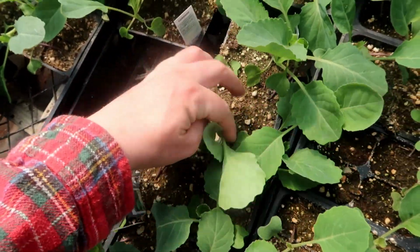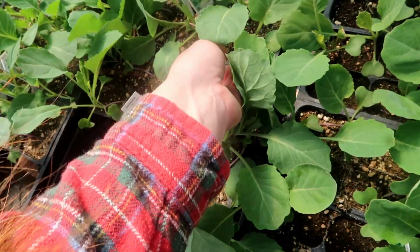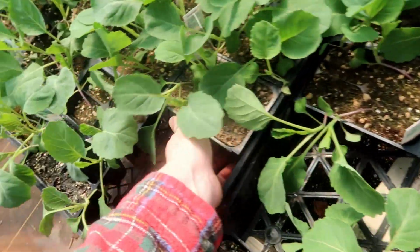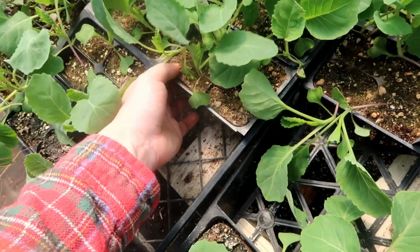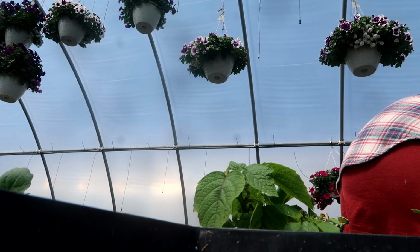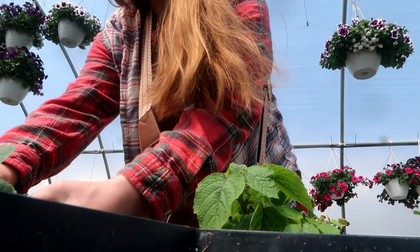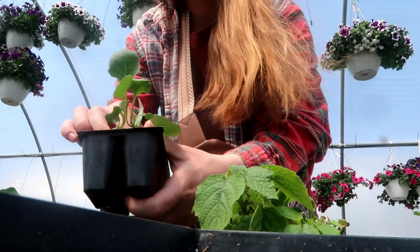So I went and bought all of my cabbage and my broccoli and my cauliflowers, a couple peppers from them, and just things that maybe didn't do very well on my own starting, or things that I just straight up don't start myself. And I came home with a nice little carload of veggies and flowers that are going to find their home in my family's cellar.